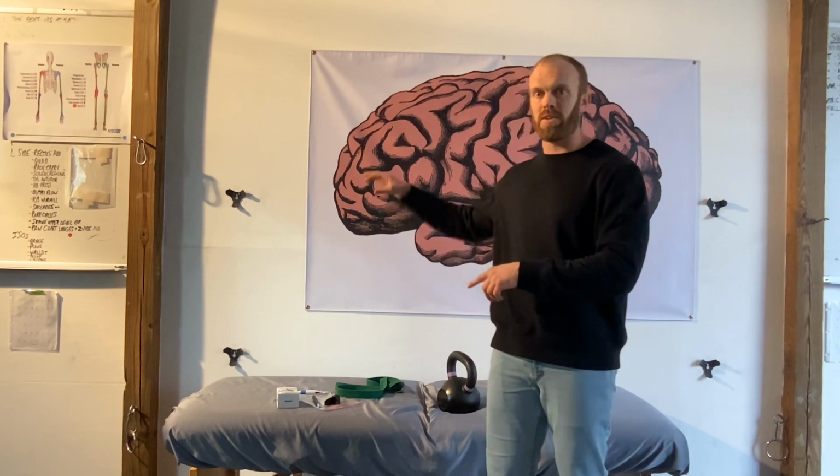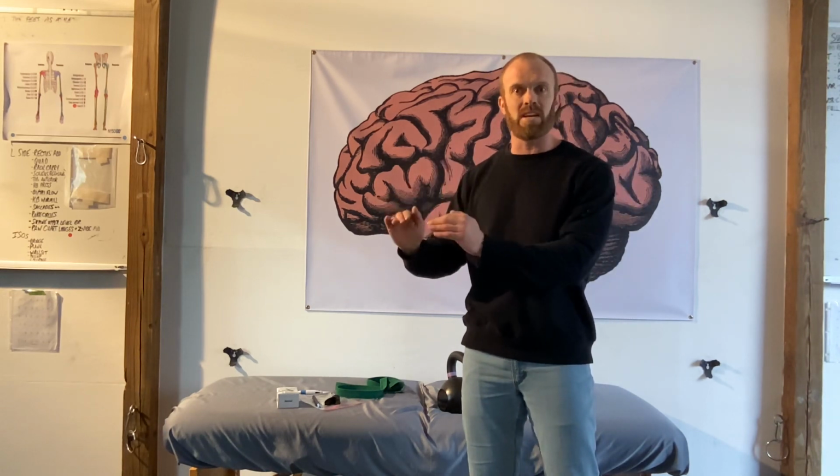Aerobic capacity, we know there's a ton of research on keeping the brain healthy and keeping your heart, your cardiorespiratory system healthy. We've got to train aerobic capacity. That's kind of like our zone 2. People think of it as steady state cardio.